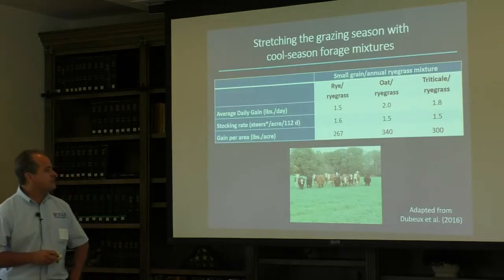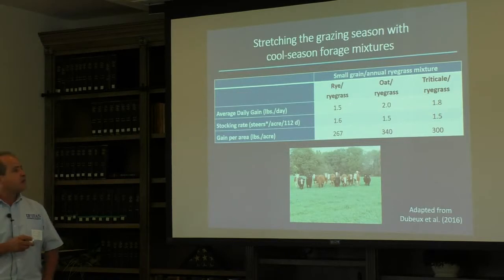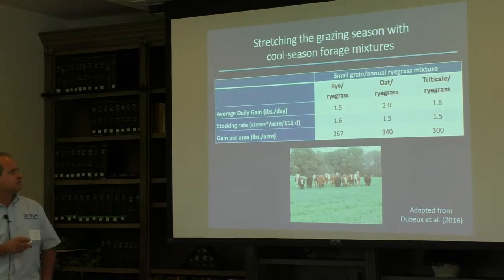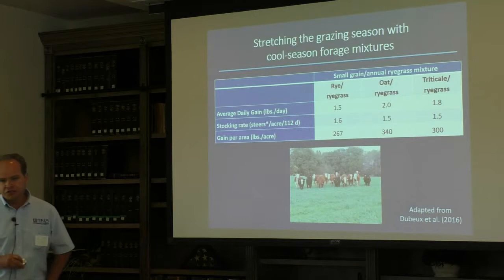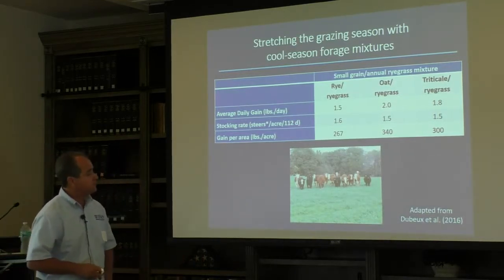In terms of animal performance, we did a 2-year trial comparing those different mixes: Ryegrass, oat and Ryegrass, and triticale and Ryegrass. In terms of average daily gain, it was around 2 pounds per day for the oat. The Rye and Ryegrass was a little less, 1.5 in this case, and triticale 1.8. The stocking rate was around 1.5 steers per acre during 112 days. And the gain per area was around 300 pounds per acre. So that's pretty good in terms of gain per area in the cool season forages.